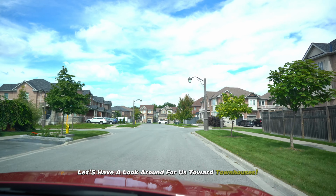Again, this is the older part of Stouffville. As you can see, this is the original part of Stouffville. These are all bungalows. They're a little older, but they used to be so cheap. Even now they are selling close to $1 million. So if you don't like two-story, you can live in a bungalow in this area.